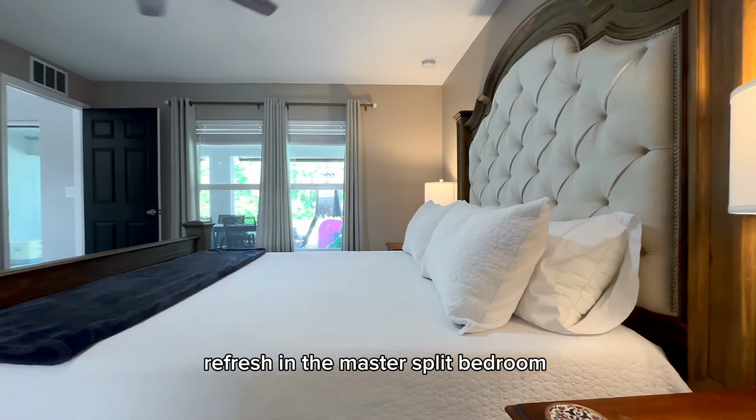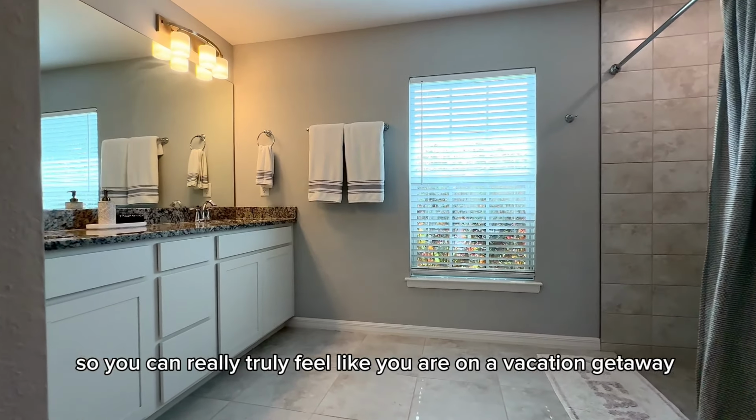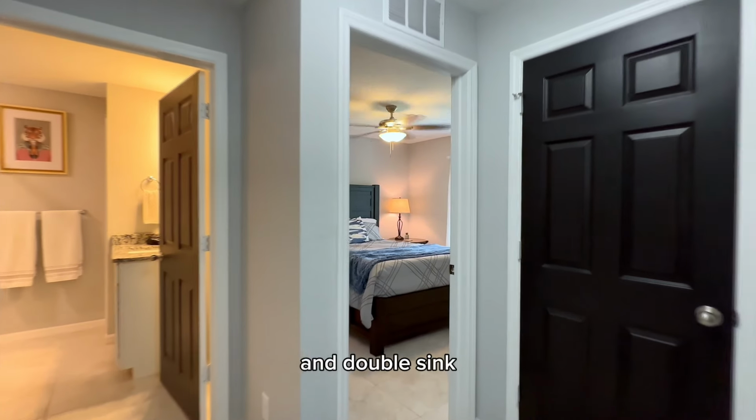Refresh in the master split bedroom. The master bedroom overlooks the pool area, so you can really truly feel like you are on a vacation getaway. The master bathroom has a private stand-up shower and double sink.